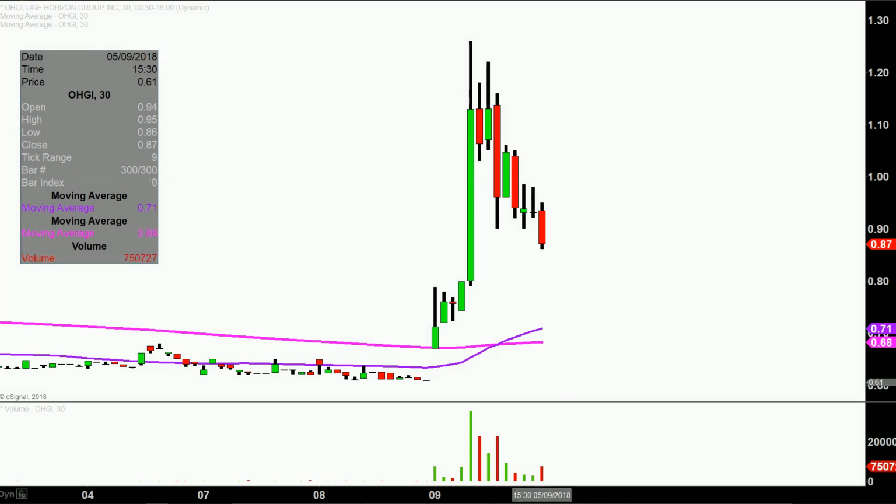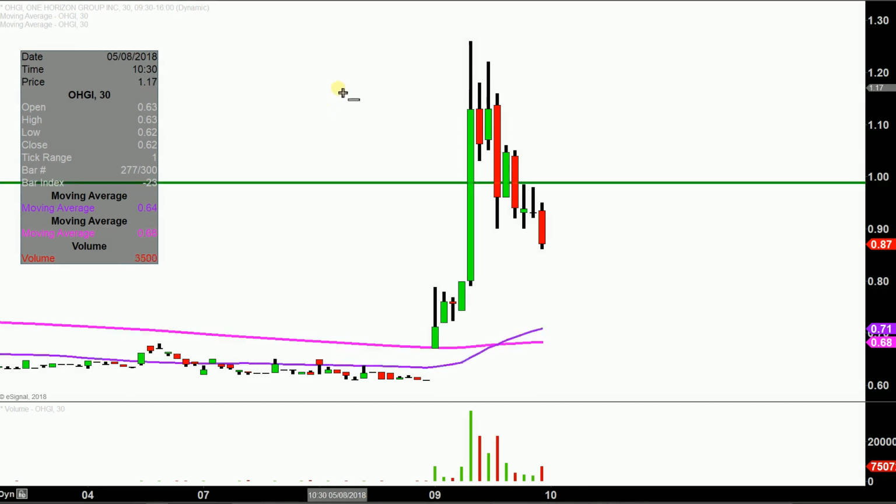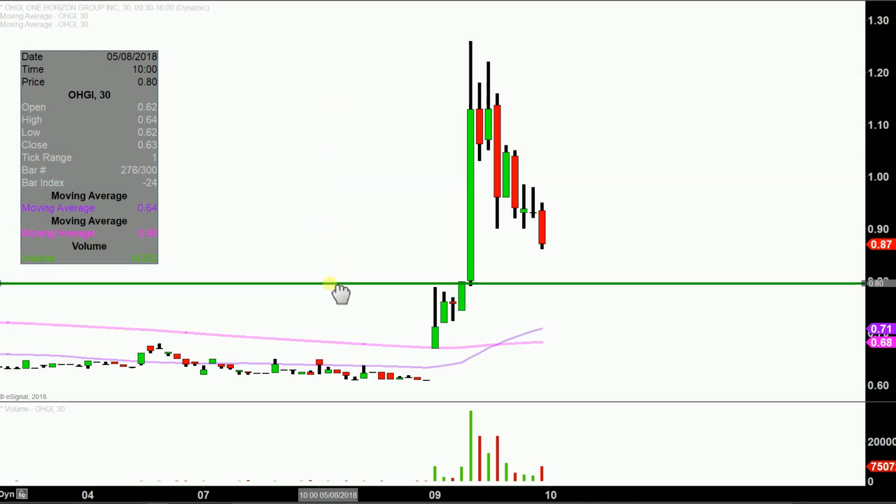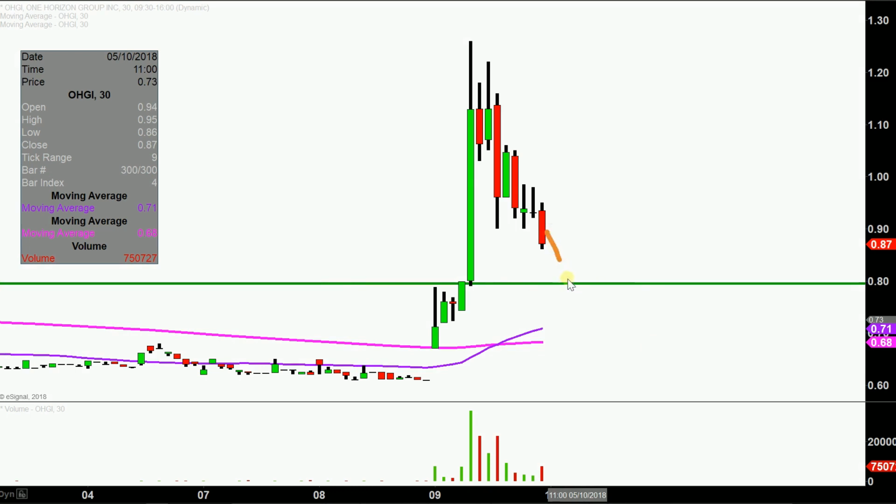And from the big picture, the reason I still say that the bulls have a chance is that if you look at where this previous breakout point was down here, right around 80 cents, that's a key level of support. I'm not saying this will happen, but the price could technically still pull back here, bounce around, behave like this, and then start to work its way back upwards. Emphasis on big picture.